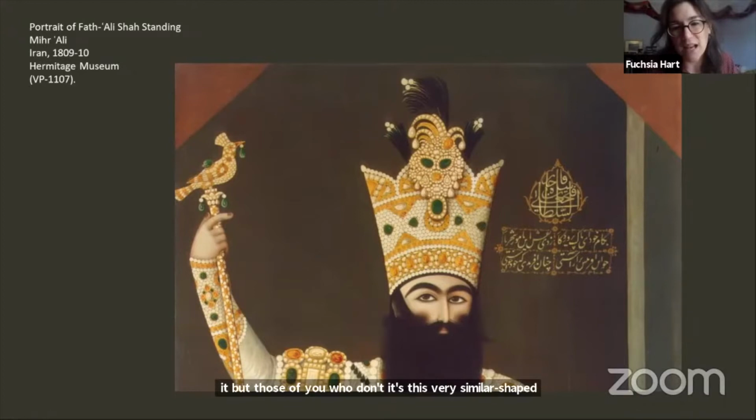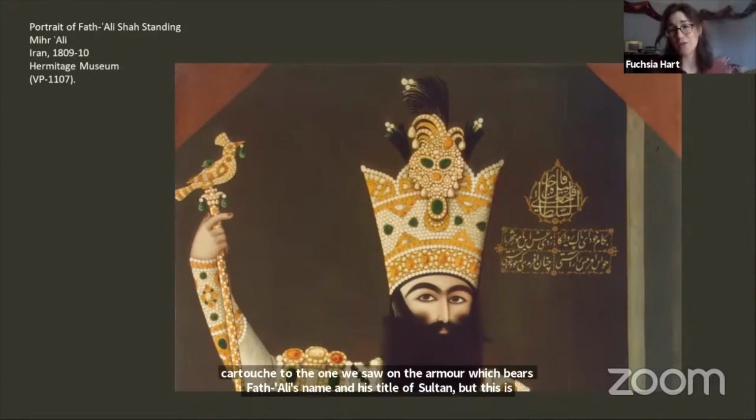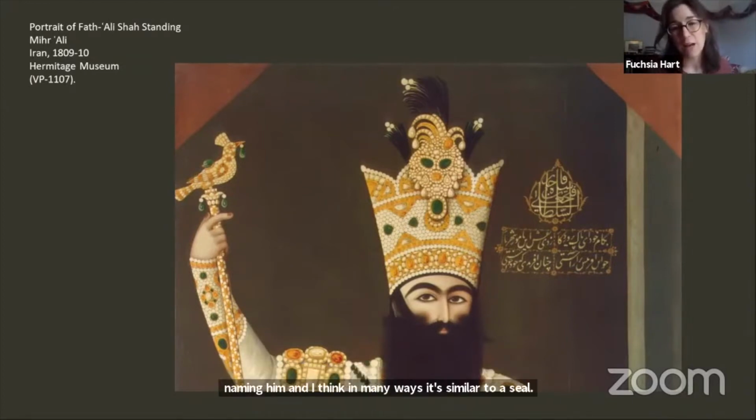This is naming him, and I think in many ways it's similar to a seal. It's similar to stamping this object as a product of his court as well. So that's something we can maybe bear in mind when we're thinking of the role of the inscription of his name on the armour.